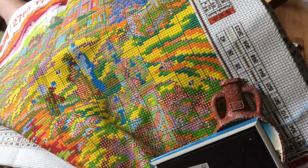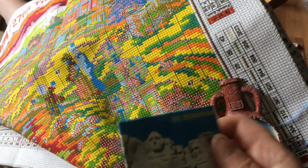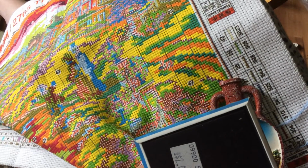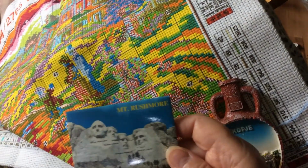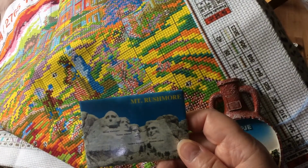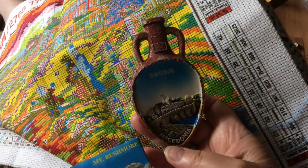So I think I only paid like 35 cents or something for them. As you can see, it was $2, but I don't know how long ago that was. And that's US money, so $3 Canadian. So I got this one, and I've got Macedonia.